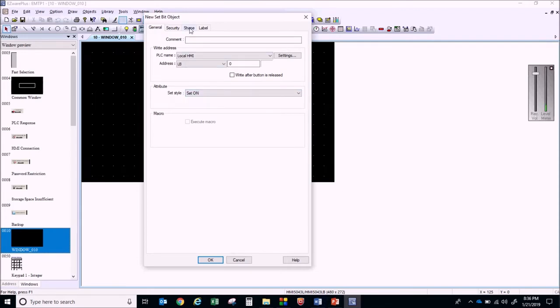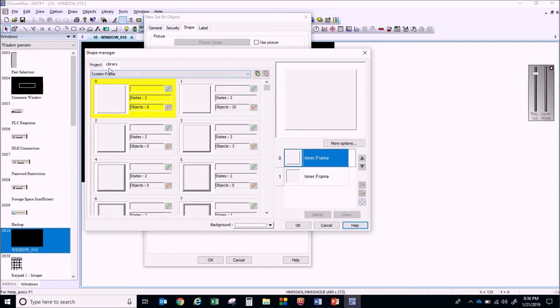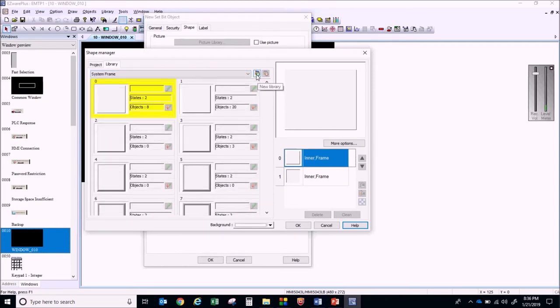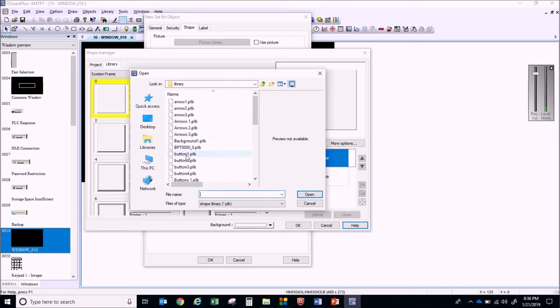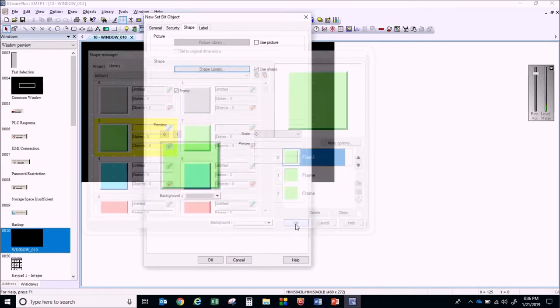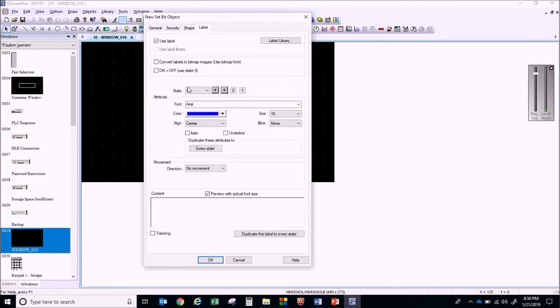And then I want to give it a shape, so I want the button to look like something. I'll go into the shape library, and I can see that this library looks pretty wimpy. So I can also add a library here. If I click on add a library, right here, I can go down to button one. This is a library I can add. Now I'm getting some stuff that looks pretty good. I see this green button. Maybe that would be my turn-the-bit-on. Hit OK, hit OK. I might want to label it, so I click on use label.